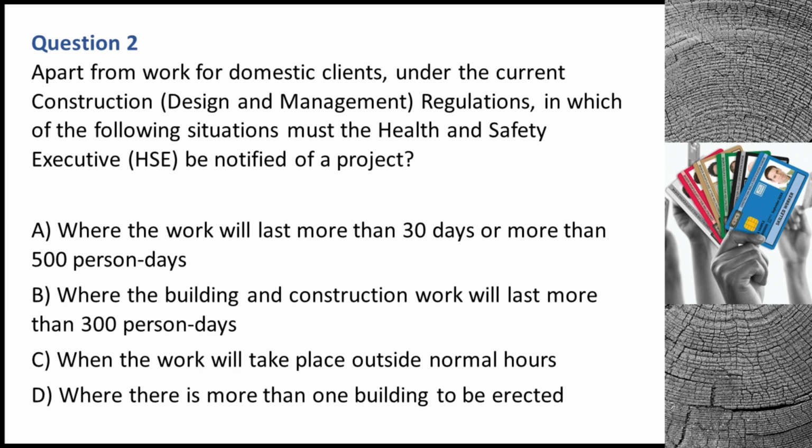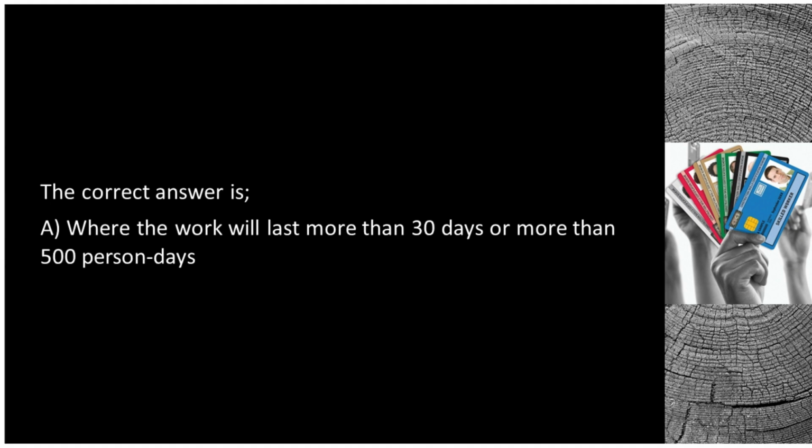Question 2. Apart from work for domestic clients, under the current construction, design and management regulations, in which of the following situations must the Health and Safety Executive, HSE, be notified of a project? A. Where the work will last more than 30 days or more than 500 person days. B. Where the building and construction work will last more than 300 person days. C. When the work will take place outside normal hours. D. Where there is more than one building to be erected. The correct answer is A. Where the work will last more than 30 days or more than 500 person days.